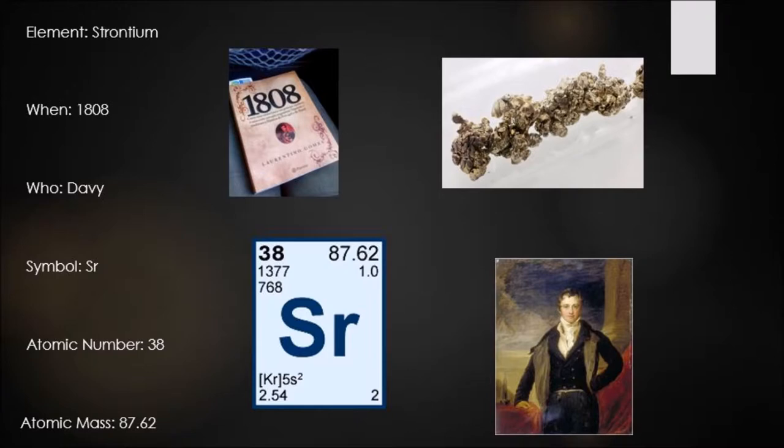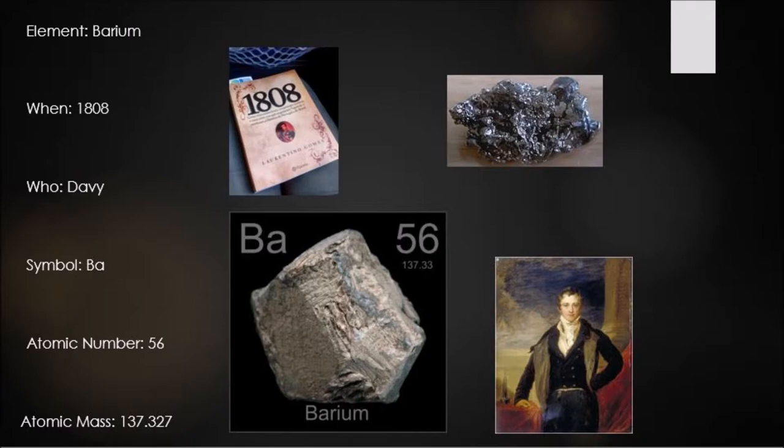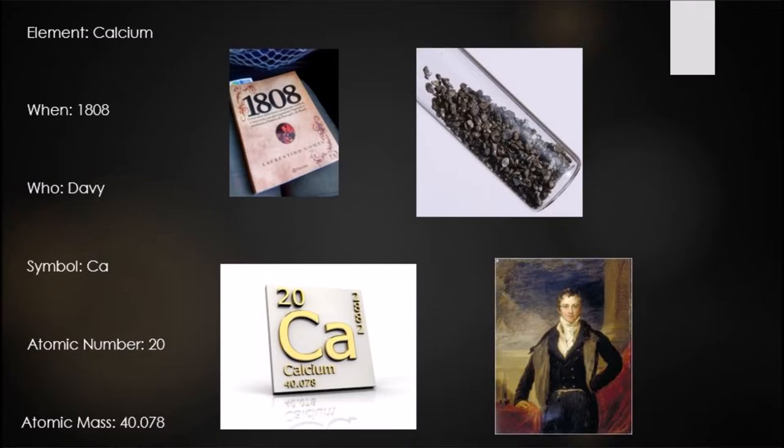Its symbol is Sr, atomic number is 38, and atomic mass is 87.62. Right after that, Davy found another element in the same year, 1808, called barium. Its symbol is Ba, atomic number is 56, atomic mass is 137.327. Right after that, Davy found another element called calcium in 1808.